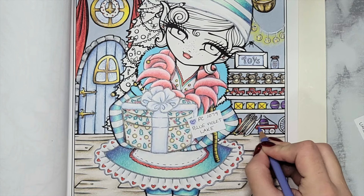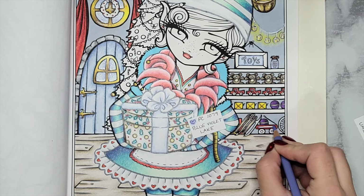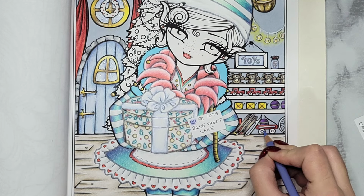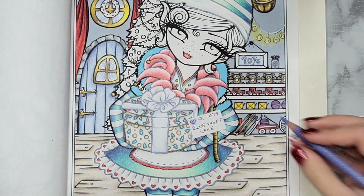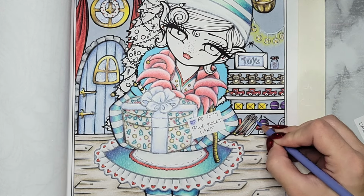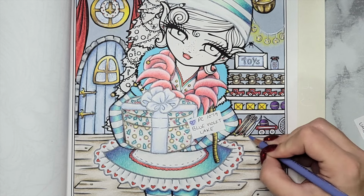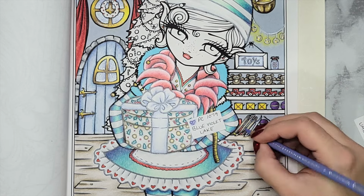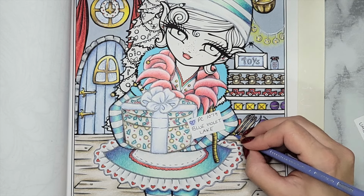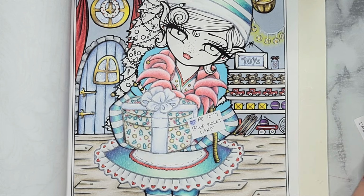Let's do the blue violet lake for this. I'm going to do just a little bit on each side and do a little bit on the bottom left of each wheel. Do a little bit here, just kind of adding it in randomly. These I'm just going to color in. Add a little touch of it here.